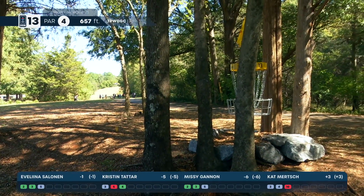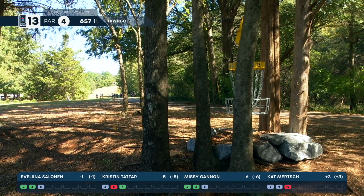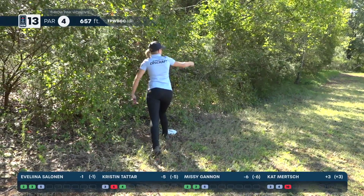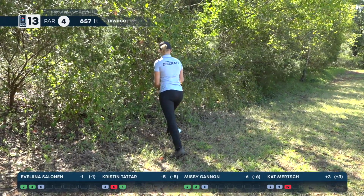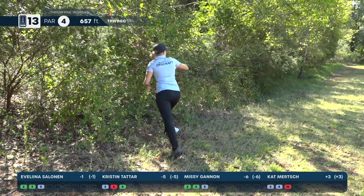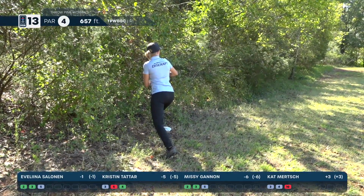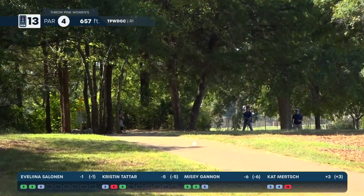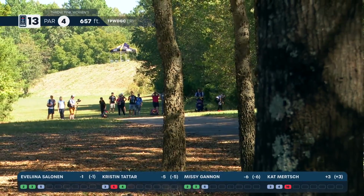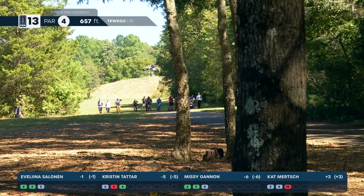Kat just a little short, but it looks like she'll have a window between those trees. This hole also comes in right in the middle in terms of the overall difficulty. It averaged 4.17, but is the 9th most difficult. So pretty much middle of the road here for our competitors during the first round. Missy just trying to gain some distance up the fairway. I don't think she was ever going to get it to the basket with that stance that she was in.